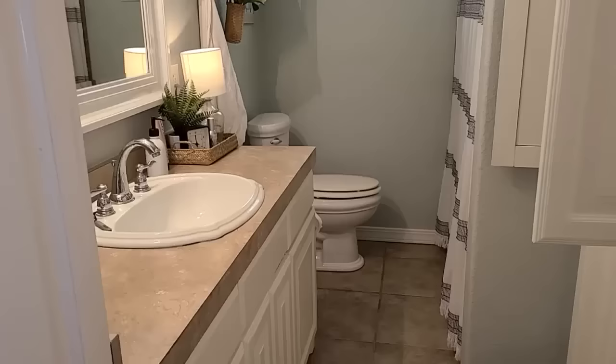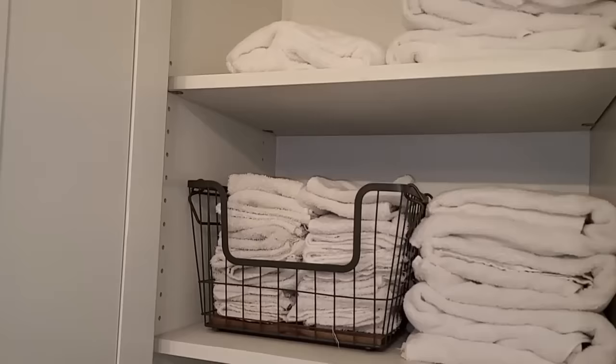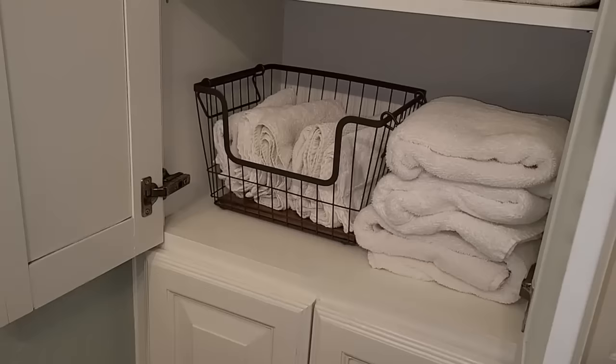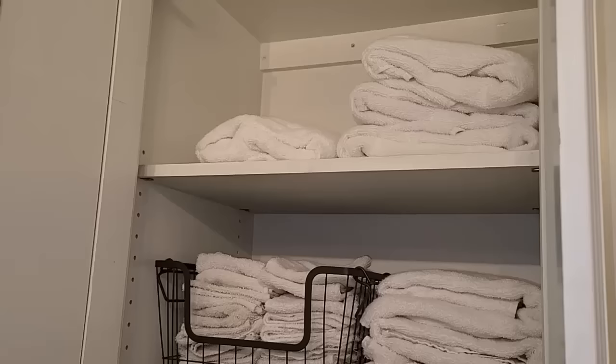Okay, guys, for you that have not been with me for very long, let me show you real fast my system in my bathroom. I use all white towels, all white wash rags, and all white hand towels in my bathroom. Now, when I was raising my kids, I just had a hodgepodge of everything. So I just went all white maybe 15 years ago, and just started using all white in my bathroom. I can bleach everything that way and keep everything nice, crisp, and white.